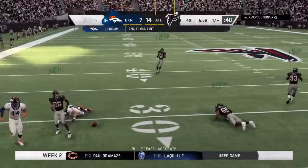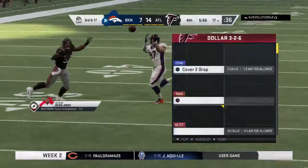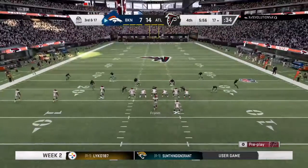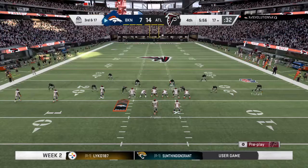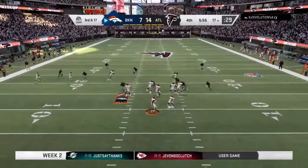A second down pass play there, but it's incomplete. Well, this at least is the right idea. I think they've got to get the tight end more involved. He had just one target in the first half, incomplete. Now incomplete here with the first target in the second half. Yeah, that should not stop them at all from going back to him. Find him. Find him.